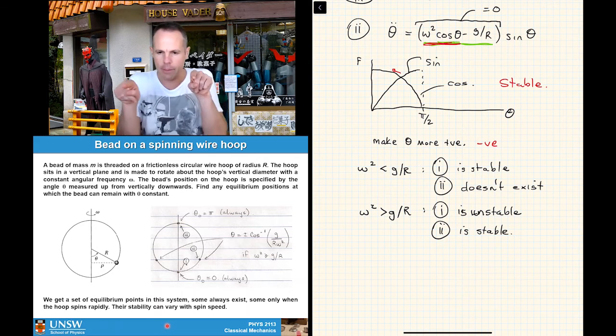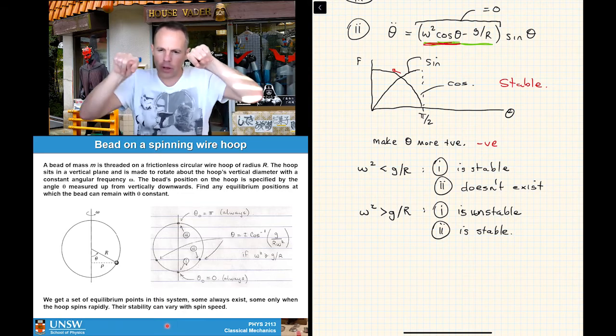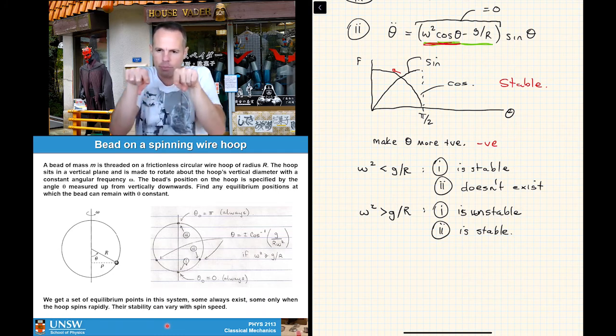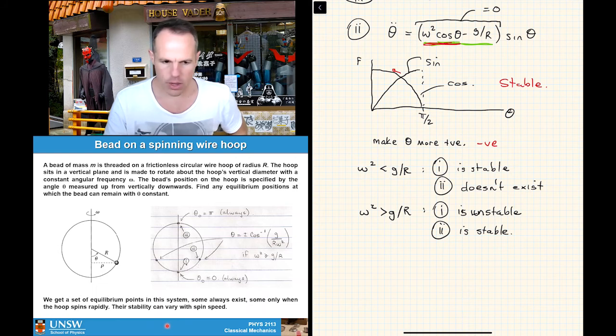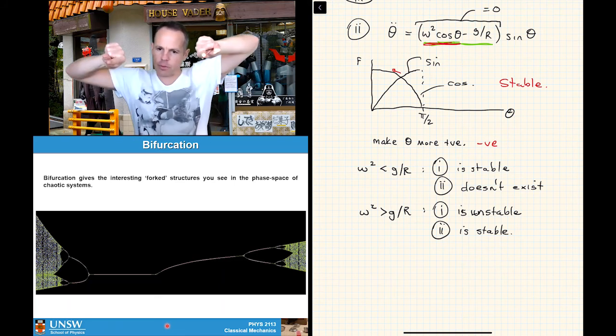And the interesting thing is what happens at omega equals g on r. And so if you think about what happens with the angle where the equilibrium point is as a function of omega, what happens is it actually starts right at the bottom where the point 1 is, and then spreads outwards symmetrically about that bottom point once omega becomes bigger than square root g on r, okay? And so what we have here is a thing in physics that we call a bifurcation. We have one stable point that at some point becomes two stable equilibria that then separate from each other, okay?